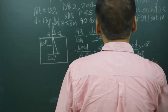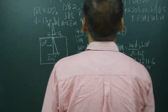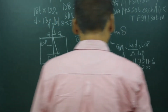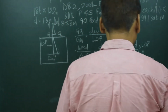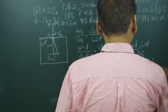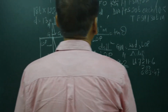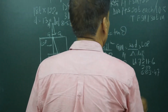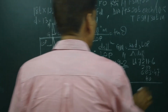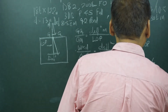7211.6. Then there is ballast in number 2, 200 tons, and then there is ballast in 3 port and starboard full. So 3 DB port and starboard full is 683.47, and there is 20 tons each of fresh water in the domestic tanks, so that makes it 40 tons. So the total displacement, including the weight, we should not forget, weight is 18 tons. Let's see how much it is.